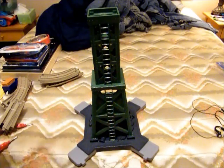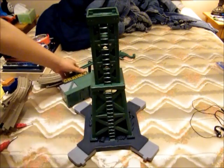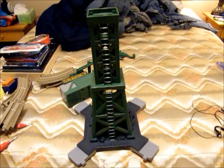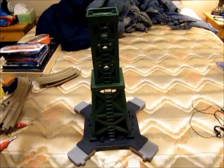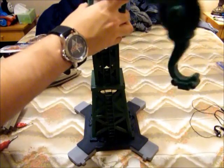And according to the instructions, which I have to reference now because I forgot them, with my bad memory. Let's see. This is a one-time snap, it says. Once the cab is assembled to the tower, it cannot be taken apart. So be careful with this. Even though it looks fairly simple, it's actually quite dangerous. Voila.